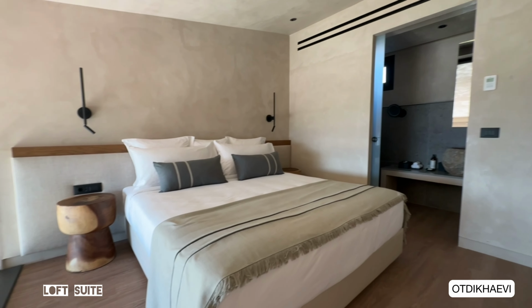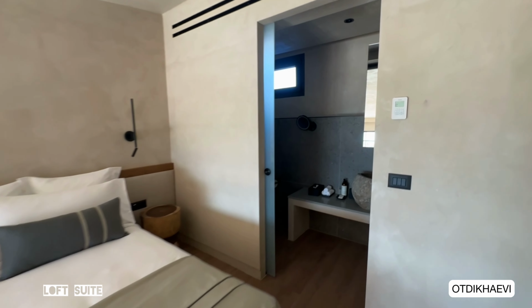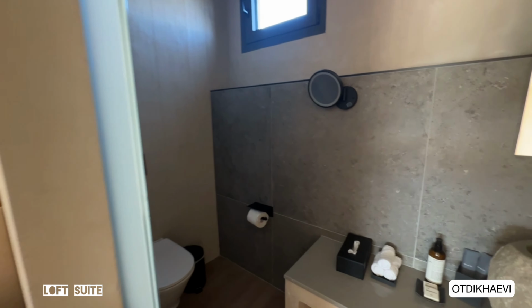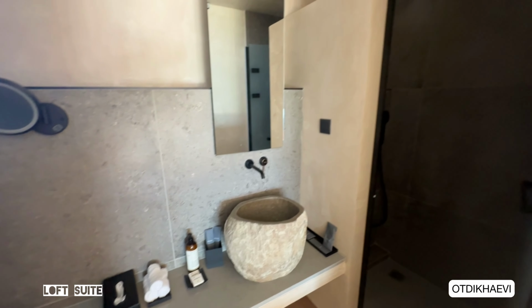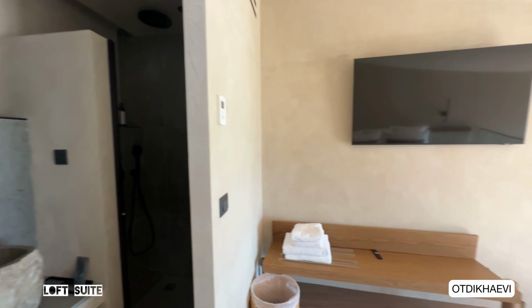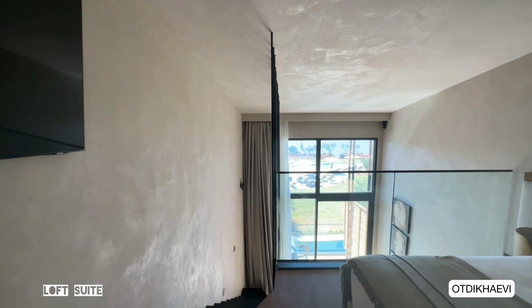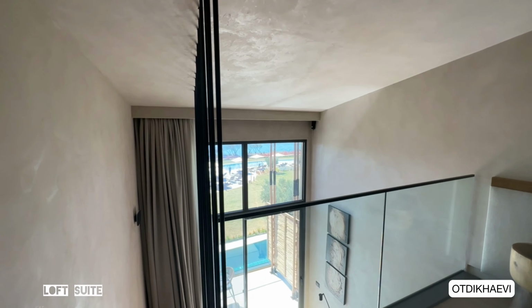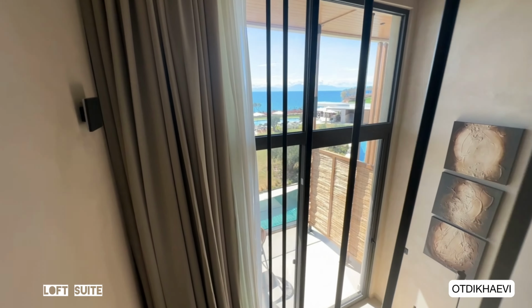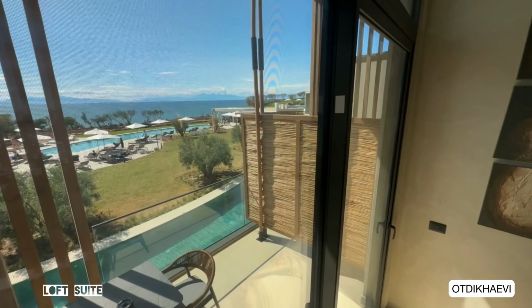And one bedroom with a king size bed, and a bathroom near this bedroom. So natural style, light colors, and a good view of the sea.